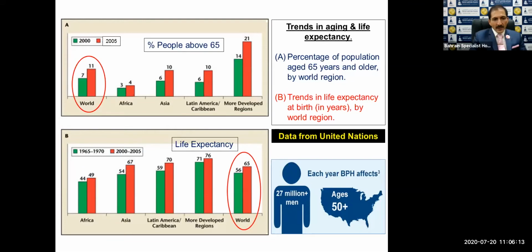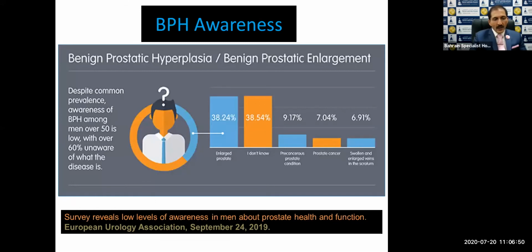This is a life expectancy and population chart which I took from the United Nations, and we can see even in 2005 we have a growing population and we have increasing number of people above 65, and life expectancy is increasing. So what it means is the load of benign prostatic hyperplasia to us is constantly on the rise. An older data from the US recorded almost 27 million men of ages more than 50 suffering from BPH, or benign prostatic hyperplasia. Contrastingly, the awareness of prostatic hyperplasia is very little in men, and this is from the European survey, which was published in 2019.